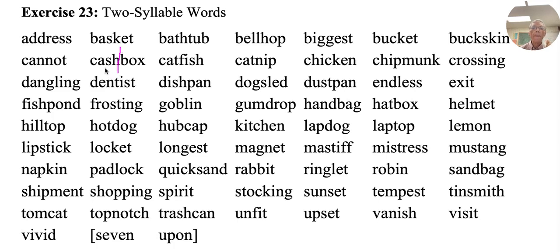Next is cash box. You put your money in the cash box. Catfish. Catfish are delicious. Catnip. Catnip grows in a stream or a river. Next we have chicken. We had chicken for dinner. Chipmunk. The chipmunks run through the trees.